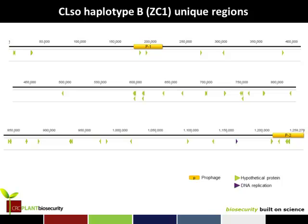So there's 55 of these, and there's one involved in DNA replication and the rest are hypothetical proteins. There's a few clusters here, and these actually are prophage remnants or phage remnants. So these are genes that relate to phage, but there's not enough of them to be a full prophage, and whether this is from excision or imperfect excision of prophage or degradation of old prophage, we're not sure.